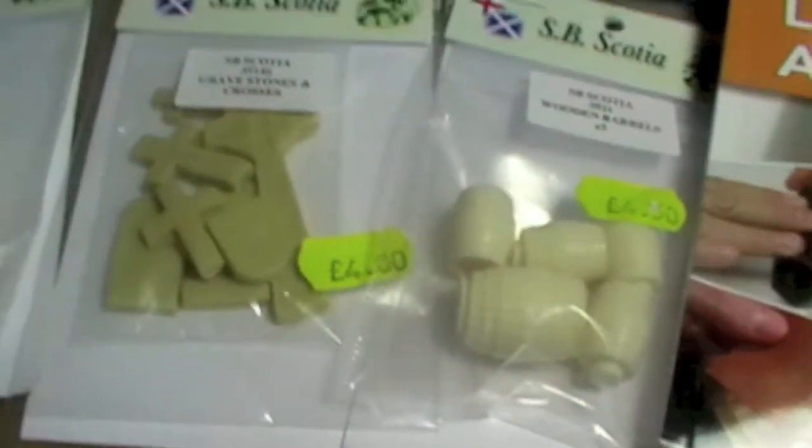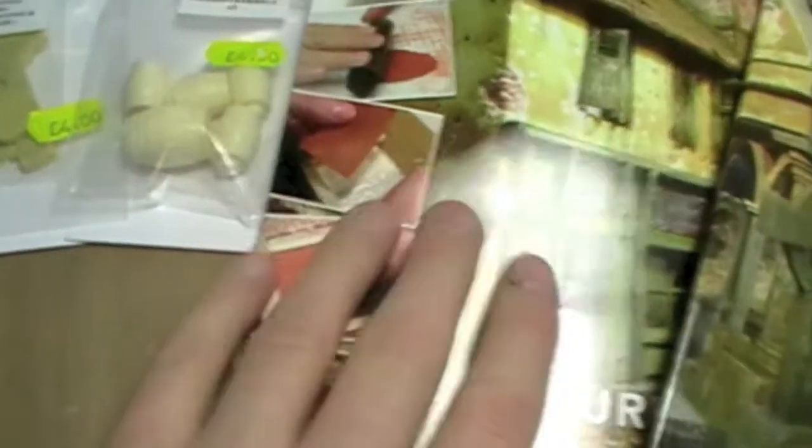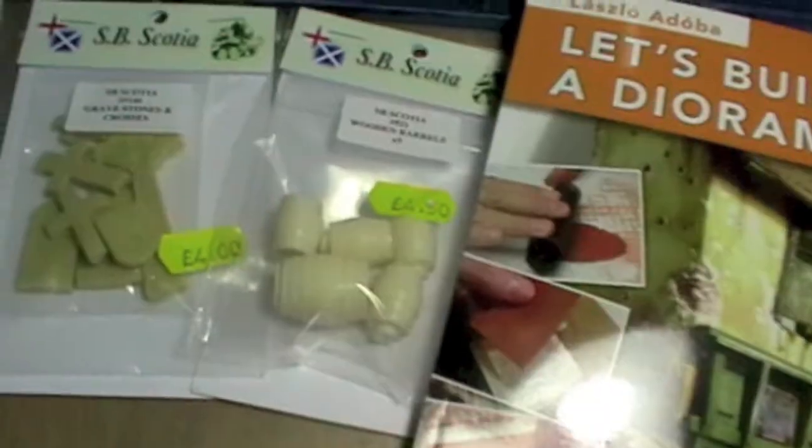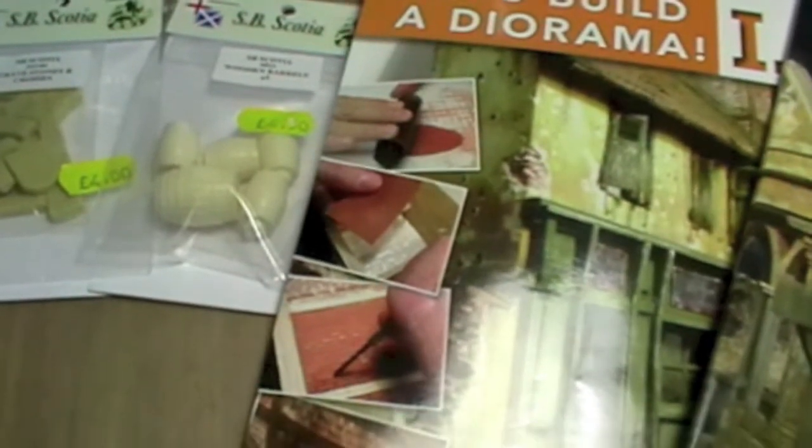So anyway, that's the hoard I picked up. Hope you like it. These will get painted up. Therefore my Necropolis idea that I saw, one of these also shows you how to make more of them out of foam, so I'll be testing that technique out as well. So that's my hoard. Hope you're well.